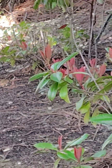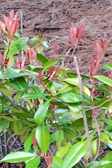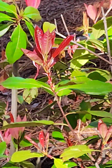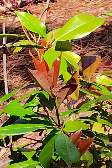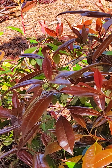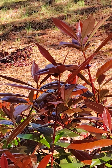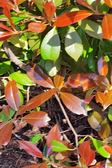These bushes around here with those little red things coming up that are turning into leaves. Definitely are turning into leaves, see? I don't understand why there's green leaves and then these, they're exciting. I mean, they're unusual looking when the red ones come out. We shall see what happens.